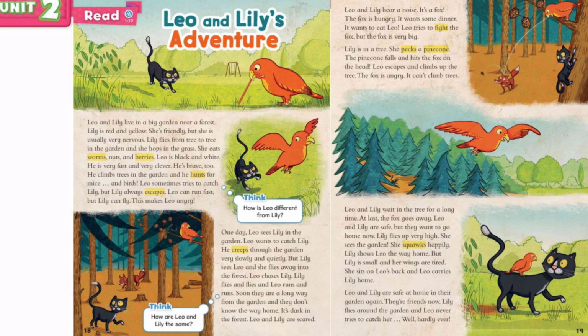But Lily is small, and her wings are tired. She sits on Leo's back, and Leo carries Lily home. Leo and Lily are safe at home in their garden again. They're friends now. Lily flies around the garden, and Leo never tries to catch her. Well, hardly ever.